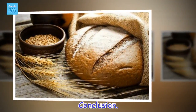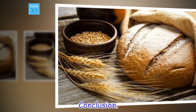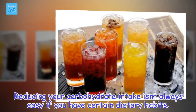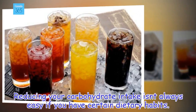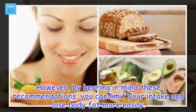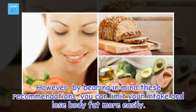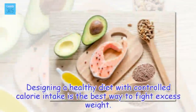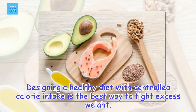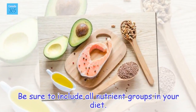Conclusion. Reducing your carbohydrate intake isn't always easy if you have certain dietary habits. However, by bearing in mind these recommendations, you can limit your intake and lose body fat more easily. Designing a healthy diet with controlled calorie intake is the best way to fight excess weight. Be sure to include all nutrient groups in your diet.